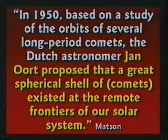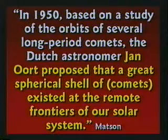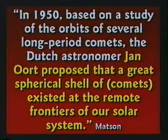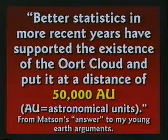Okay, he said, based on a study of the orbits of several long-period comets, the Dutch astronomer Jan Oort proposed, that means he guessed, he thought, he hoped, he prayed, that a great shell of comets existed at the remote frontiers of our solar system. Remote frontiers of our solar system. I'll show you what he means by that in a minute. Talk about remote. He said better statistics in more recent years have supported the existence of the Oort cloud and put it at a distance of 50,000 astronomical units.